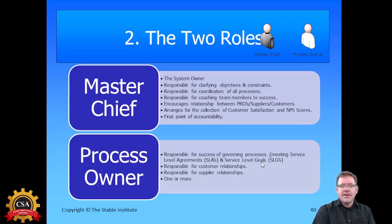So it's not just about getting closer to your customers, but it's also about getting closer to your upstream suppliers that give you your business packages so that you can help them help you be more capable at your job. They also arrange for collection of customer satisfaction data and net promoter score information. So I'm sure you've heard of customer satisfaction data before. Net Promoter Scores is a way to measure how inclined your customers are to recommend your product or service to an associate. And there's a formula for calculating that, but that's what it is.